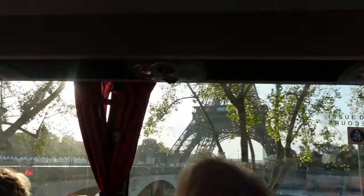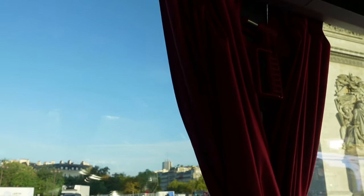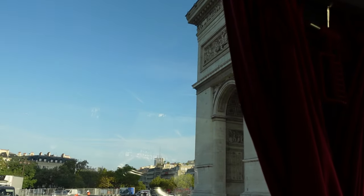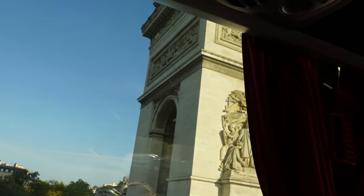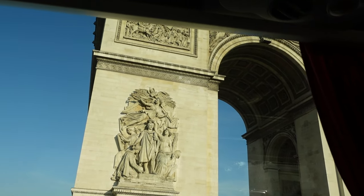Gigantic Eiffel Tower constructed to tell the whole world. And I thank the Lord that Simon is driving and not me when we go to that square, because I would never ever dare going here. The rules are very, very chaotic.